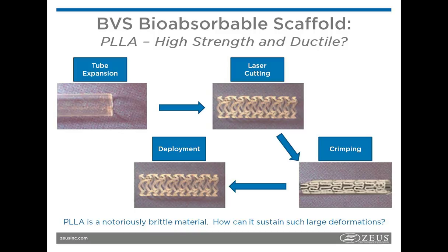So I want to take just a thought experiment here. We'll start with the tubing as a larger diameter tube, and this is typically what one might start with. Then you laser cut a pattern into it. And then, of course, the next two processes are also deformation processes. We take this initial diameter of this laser cut tube and crimp it down onto a balloon dilatation catheter. These are approximately 50% strains at some of these junctions, these hinges as you might call them. And then we do the exact reverse process to go to deployment.